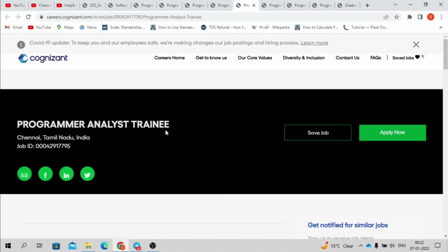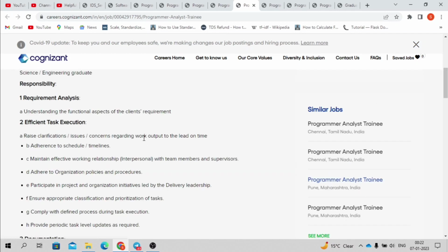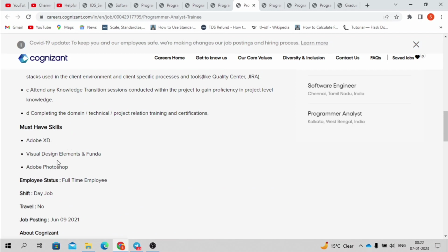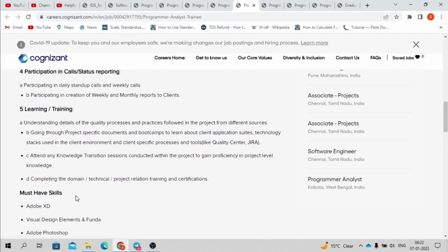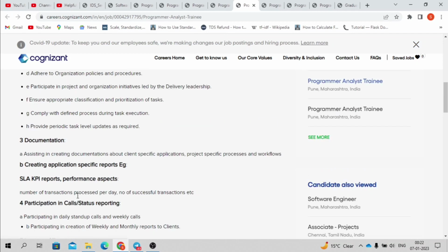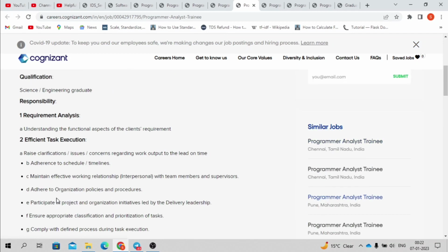Coming to the sixth one, programmer analyst trainee, and it is for the Chennai location. Then coming to the skills part, Adobe XD, visual design elements, and Adobe Photoshop and all. So I think it is not that much related to the technical background or field, but it is for the fresher.